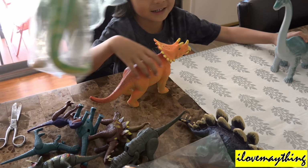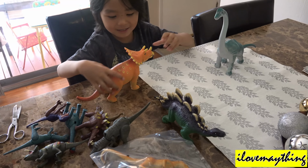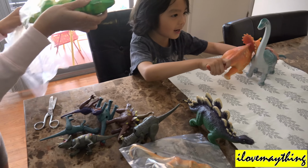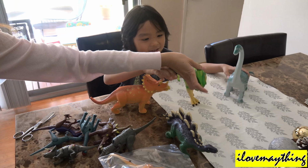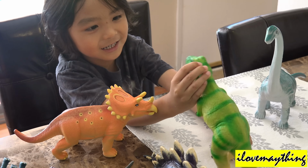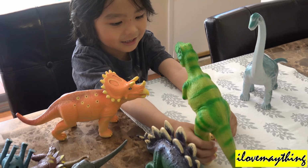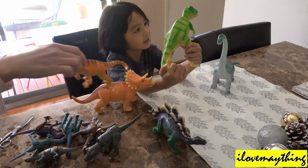Triceratops. Daddy, there's not a moon. Huh? There's not a moon. The T-Rex. The Lizard King. No, the King of the lizard dinosaurs. Huh? It's the Tyrant Lizard. The Tyrant Lizard? Yeah. Okay. Not T-Rex. The Tyrant Lizard.